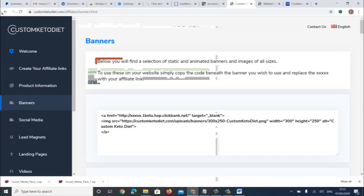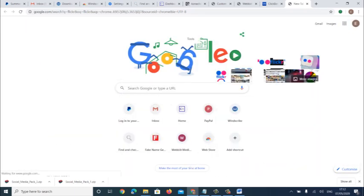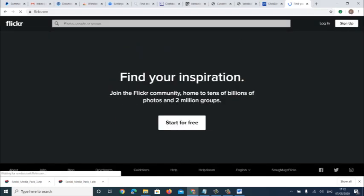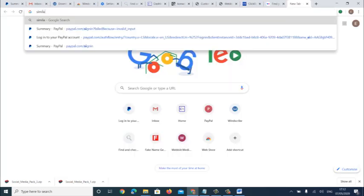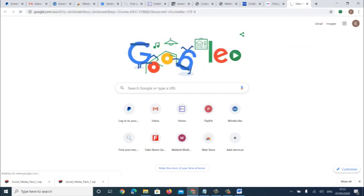So here is what we need to do. Now go to a photo sharing website called Flickr. We all know Flickr. So go to Flickr. Yes. Now you might be wondering, Flickr, yes. Let me tell you, if you go to similarweb.com, let me show you something.